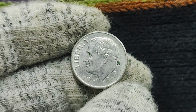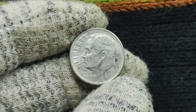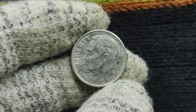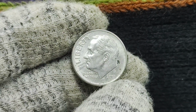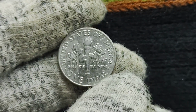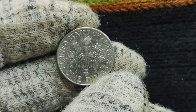This could happen in various parts of the coin, such as the date, the lettering, or even the image of Roosevelt's face. Another key feature to look for is die cracks or other unusual markings on the surface of the coin. These defects occur when the dies become cracked or damaged, leading to misprints and odd visual features that don't align with the original design.